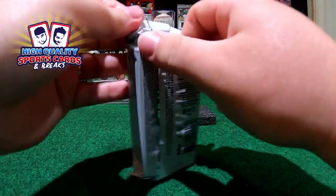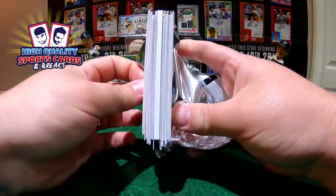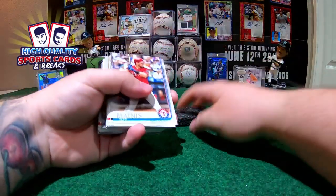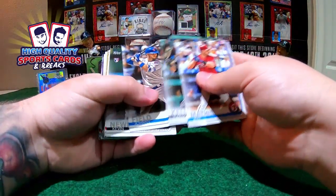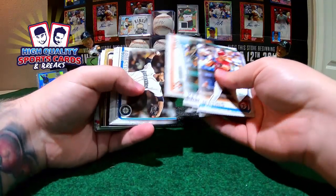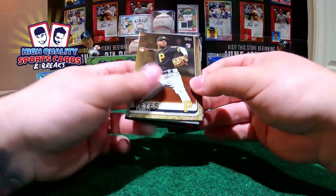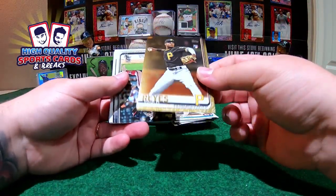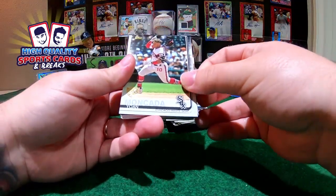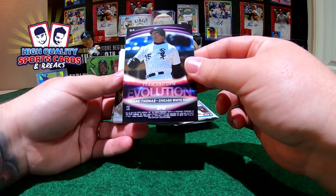Last pack on this box, we have their relic right here. All right, nice relic coming. Let's see what we got. We have a beautiful and nice relic early. Pablo Reyes, out of 2019 Pirates. Joan Moncada, 150 gold. We got Evolution White Sox Frank Thomas uniform.